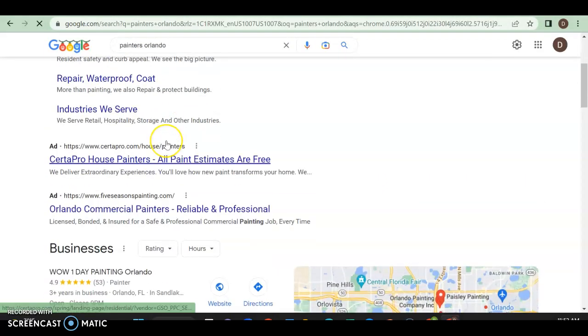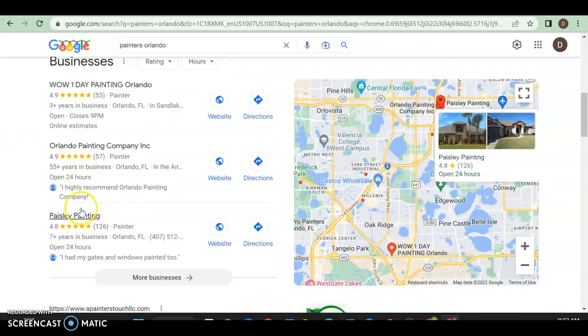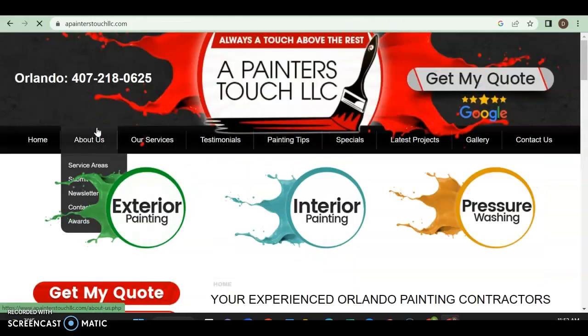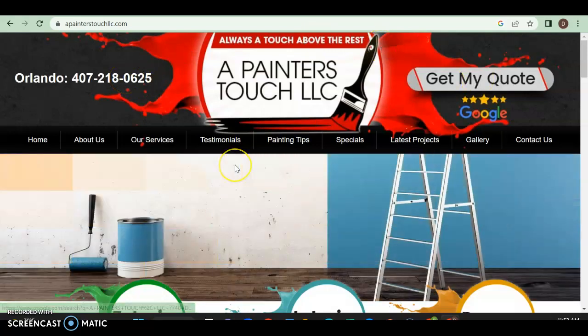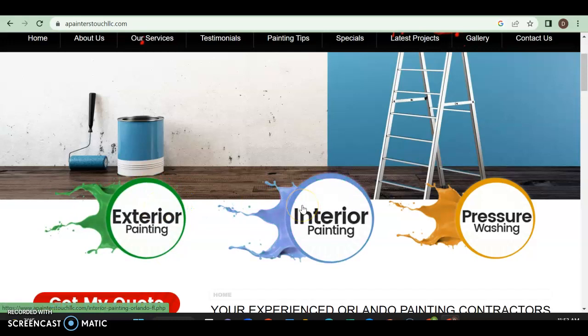Now, right away, as we scroll through, we're going to see the same thing. Ads, obviously this changes a little bit. And then as far as here goes, this is going to be your main competitor, A Painter's Touch. Now, very in-your-face website, but they do have drop-down menus for everything. There's a lot of content over here. They have click to call, get my quote. So they're giving you the opportunity to get in contact with them very quickly.